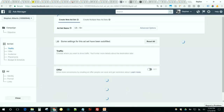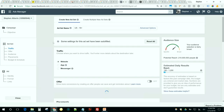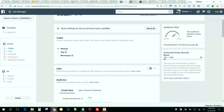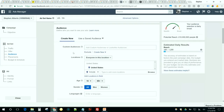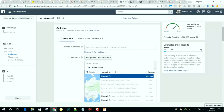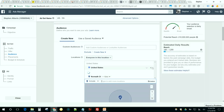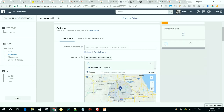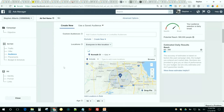And then the targeting, you can really dial it in. So just wait for this to load. Keep website, because you want to send people to your website. If you're local, pick your local area. So I'm going to do Norwalk, Connecticut. There you go, 10 miles around Norwalk. I'm going to get rid of the United States, so it's just Norwalk here. Now you can see in the audience size, it brought it down to 560,000 people. So that's good.